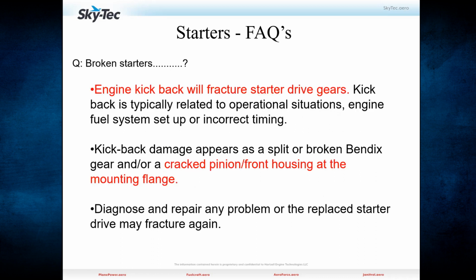Engine kickbacks. Kickbacks are just notorious on these engines. The problem with an engine kickback is that it will literally fracture and break the drive gears. It will also break the starter. If you have a kickback and it hits that starter when the starter is trying to turn that engine over and it turns backwards, it can literally break the starter right off the engine.